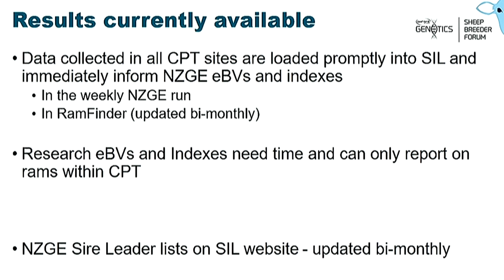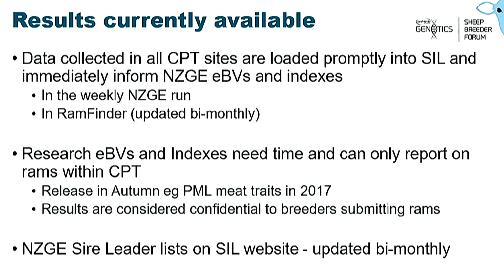With research EBVs and indexes, we need more time. So if it's something that's a bit special, like something from the meat module, it needs a bit more time to get through that analysis, so we can't really rush that out, and it doesn't go automatically into SIL. And so with those research EBVs, we can really only report on how the ram ranks within that CPT group. So we did release, Neville released this in autumn this year, e.g. the PML results on the meat traits in 2017.